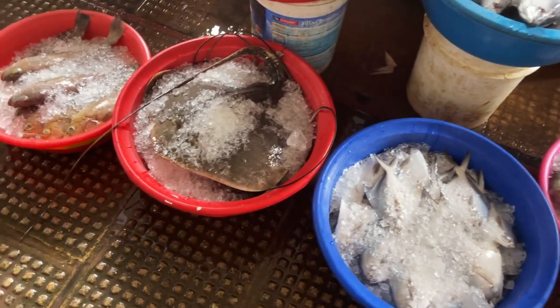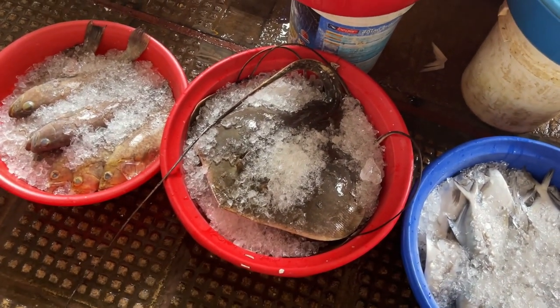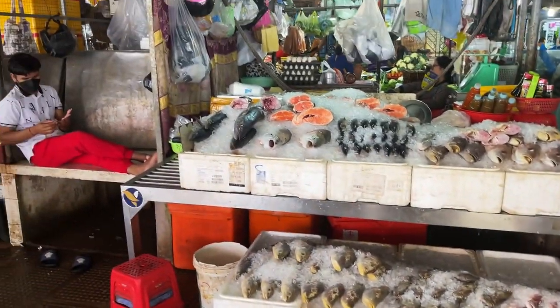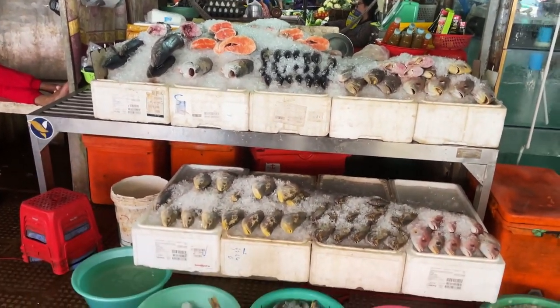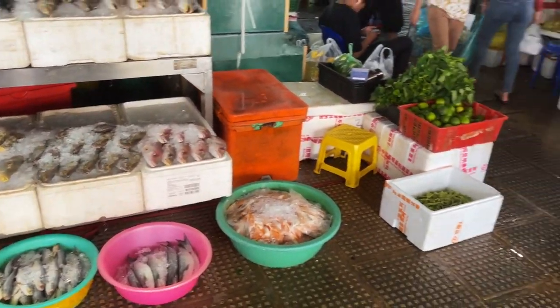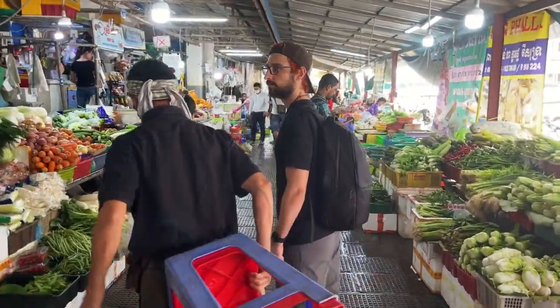Yeah, look at the stingray. I thought he was chopped in half, but he's not. No, it's full. But there is salmon, which I will tell you, if I see salmon anywhere on the menu, I will get it, because I do miss that. I love eating salmon. Oh, I bloody love a market.